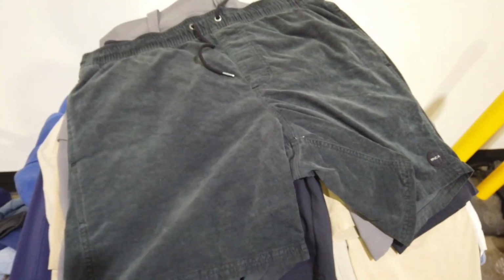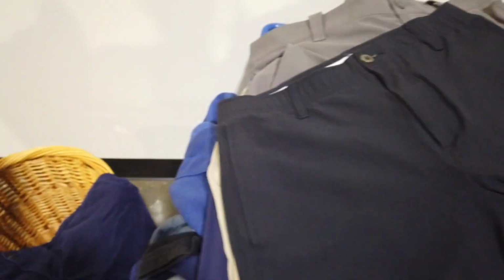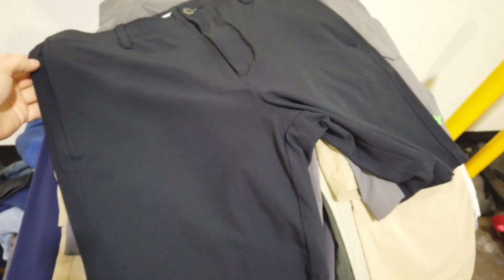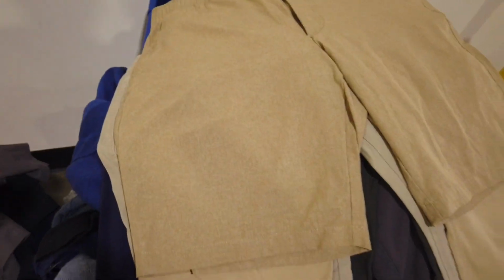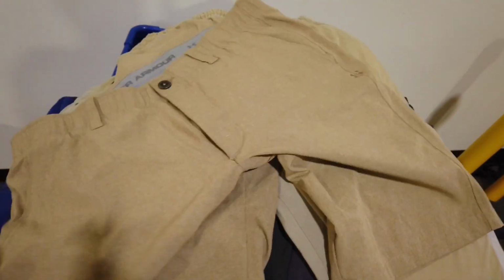This is a pair of AG Wanderer shorts. At $5, that's still probably worth it. Those are like $20 shorts. This is a pair of Ruka corduroy shorts. Under Armour golf shorts. Another pair of Under Armour golf cargo shorts. Another pair of Under Armour golf shorts. Remember I said these are only $5, so even if they're selling for 20 bucks, we're fine with that.